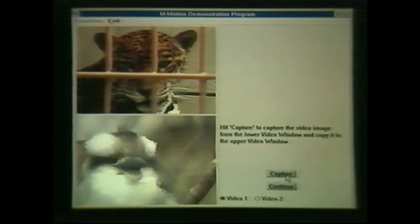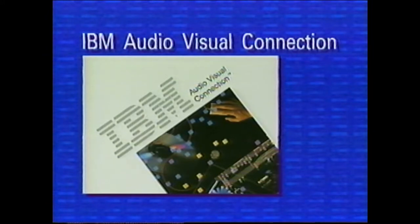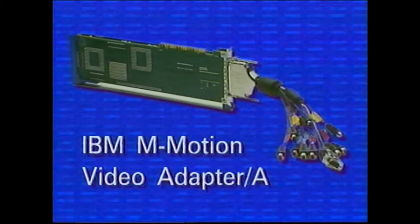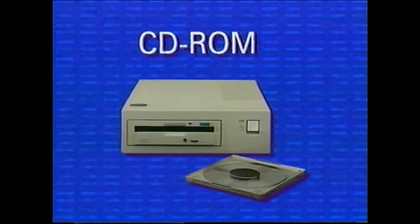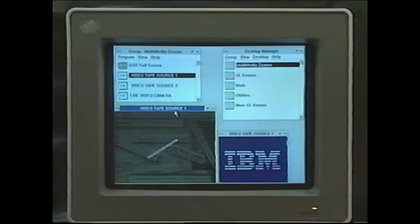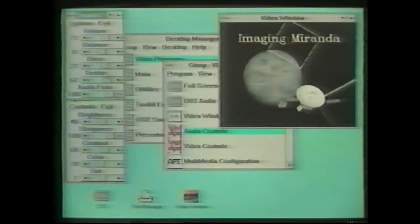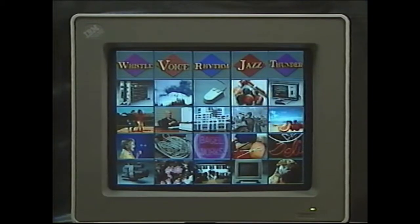IBM has taken the initiative to support key multimedia technologies that will transform the way we interact with computers. Whether you choose to utilize the audio-visual connection to use text, graphics, and sound to send your message, the full motion capabilities of the IBM M-Motion Video Adapter A card, the cost-effective capabilities of the IBM PS2 CD-ROM drive, or the sophisticated functions of the Action Media 750 card, you will have a wide range of multimedia capabilities. IBM is committed to making the PS2 and Microchannel the multimedia platform and will continue to offer a wide range of innovative solutions that will increase the value of your PS2 investments.